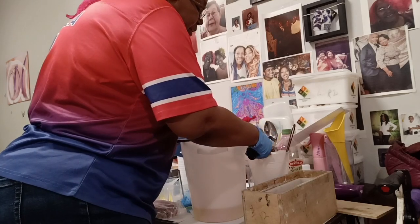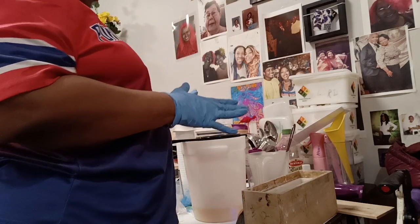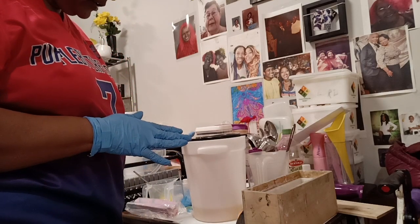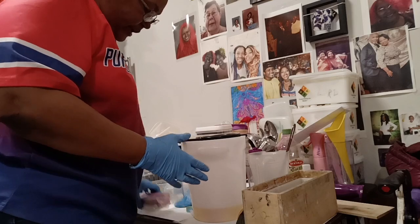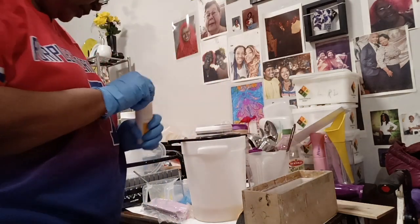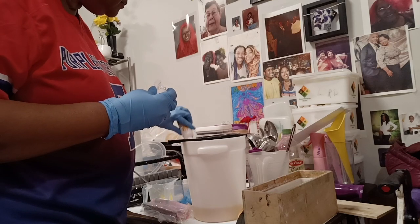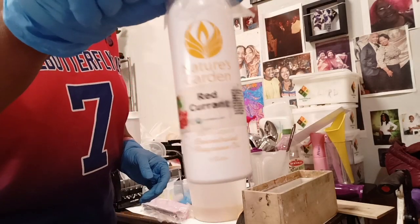Okie dokie. So my lye is at 78 degrees and my oil is at 76 degrees. They've been sitting here for the longest waiting for me to get things started. I put an ounce of red currants fragrance oil in here because this is going to be a 2-pound batch that's going in with the 1-pound butterfly. But just because I wanted to completely encase the scent of the butterfly, I'm going to pour the rest of it in here. Red currants. Stuff smells amazing.